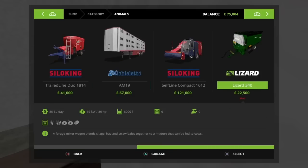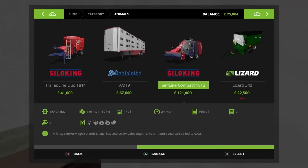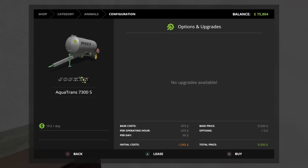I have uploaded the Lizard 340. It says 6,000 litres, so I mean that's 16,000 and that one's 16,000, so 6,000 is a lot smaller. 22,500. That said, it's a lot cheaper than buying the trailed line duo. I might give that a go, the Lizard one, when I come round to it, because it is a cheaper option, but it's going to require a lot more trips, especially the more cows you get, the more feed you're going to need to make, so it would make more sense doing it on a bigger scale. But yeah, I don't know, we'll see. I'll have a think about that nearer the time, but I came here to buy this, so yes, I'll purchase it. Excellent.